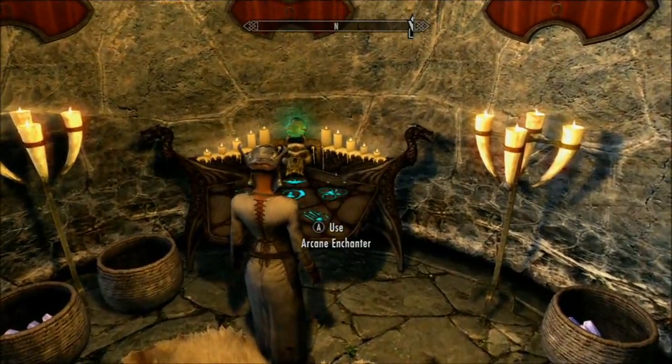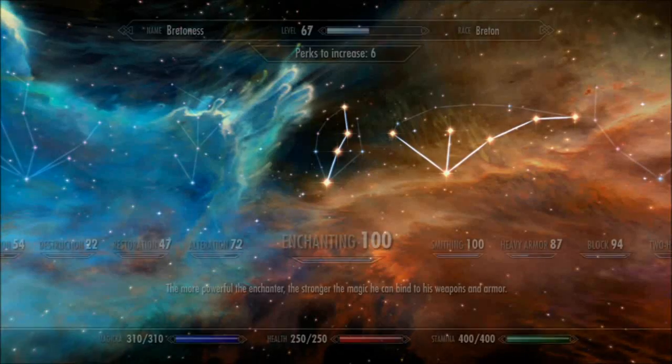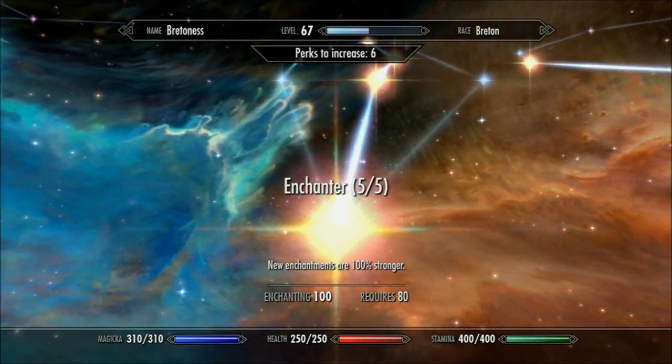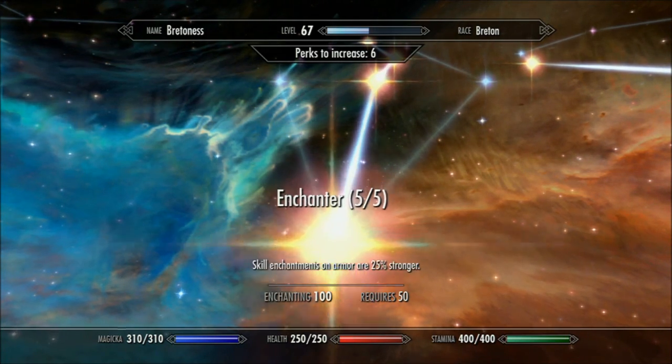And now we've done that. I will say, to do this, when you look at your skill tree, I'm 100 in alchemy. To get the best out of the smithing, alchemy, enchanting loop, you need to have 5 out of 5 in enchanter.